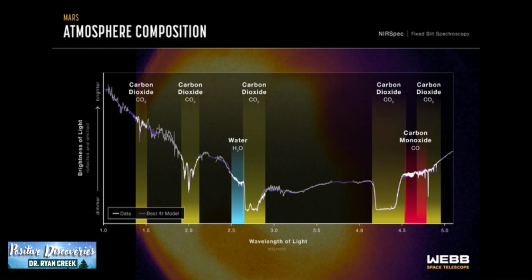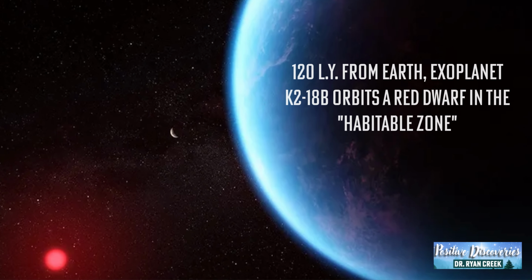In using spectroscopy on Webb, you can actually analyze the atmosphere of other planets. For example, Mars, where we see carbon dioxide and water and carbon monoxide. Now this is where it gets really exciting.